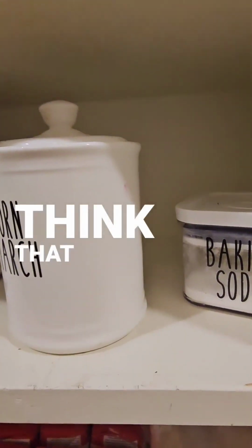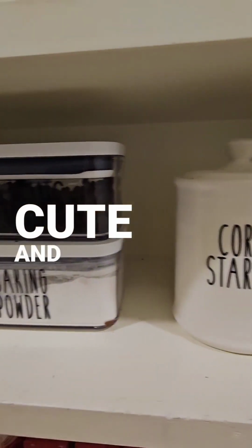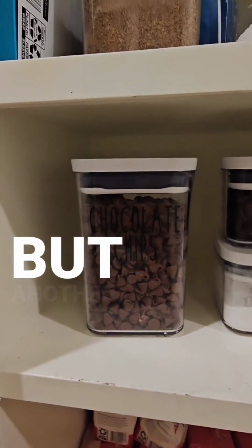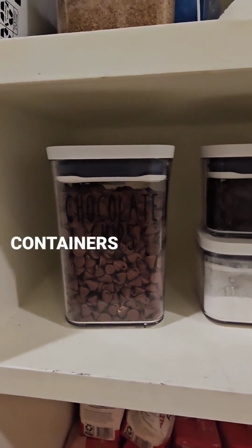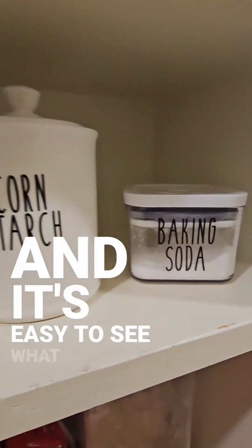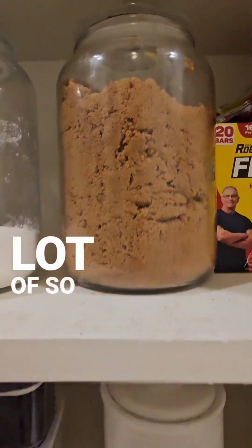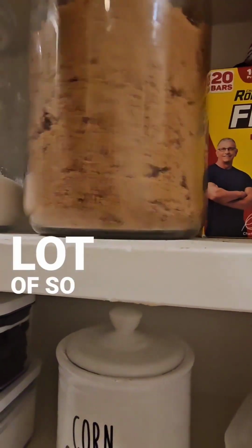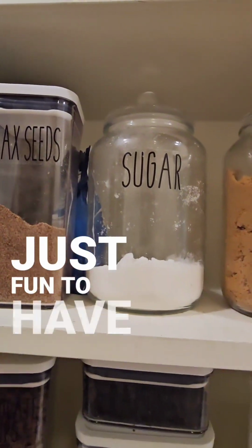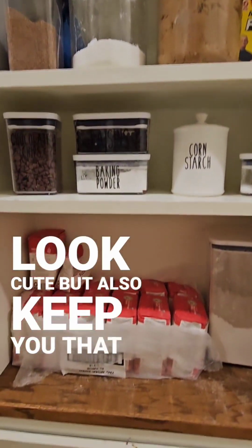And so some people think that these little containers are just here to look cute. And yes, they do look cute. And of course, I love having things that look organized. But another reason I love containers is that everything stays fresh in the containers and it's easy to see what we are getting low on or what we have a lot of. Anyway, it's just fun to have containers to look cute, but also keep you better organized.